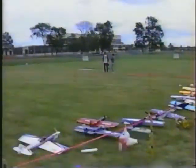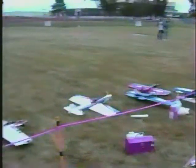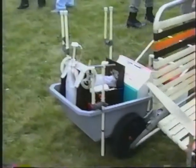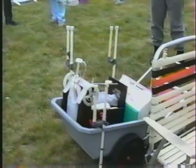That's a lot of fight. Oh, there goes, what just fell over now? Take a picture of my coat. Now, here's a unique thing. You get to seed your lawn and go flying at the same time.